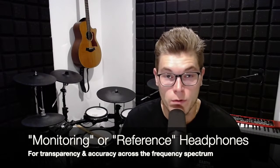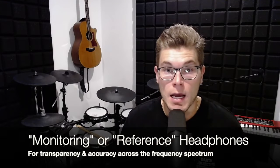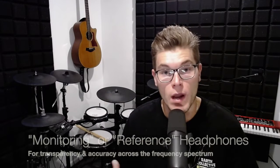Now, equally useful for a small home studio setup will be a set of monitoring headphones. They can be incredibly useful when it comes to recording track over track, or just in situations when you're trying to reduce excess bleed into your microphones.